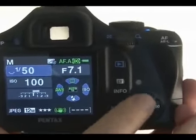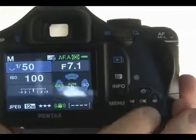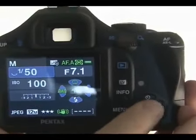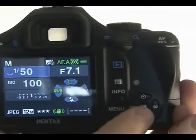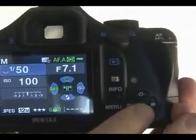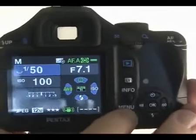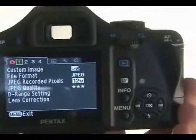I think the reason why the AF is disabled during video is because when I hold this camera body, the microphone is positioned almost directly over top of the AF motor. So I think Pentax has done this on purpose so that you don't hear the AF motor during recording, which is a nice touch.